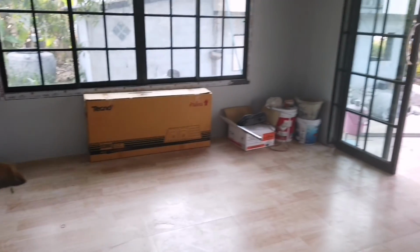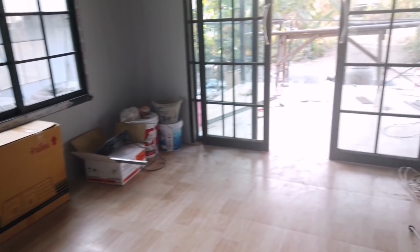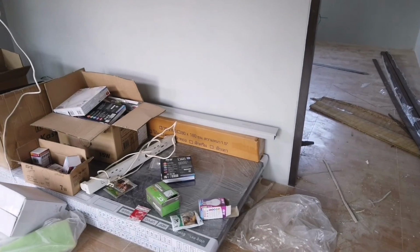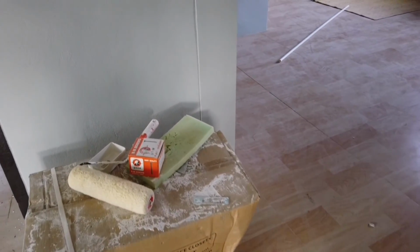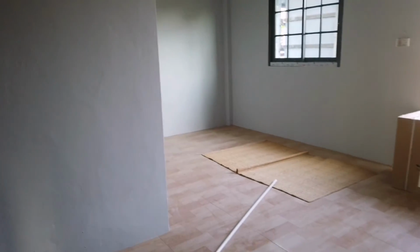I've got a sink down here to go in. What's here? Here we've got the doors, dark coloured doors they look like. Yeah, there's a toilet here, 2-piece toilet. Yeah, I quite like it.